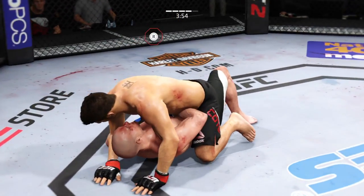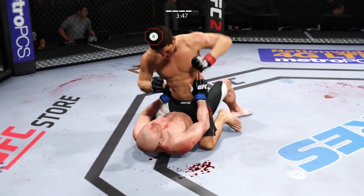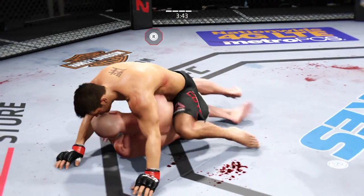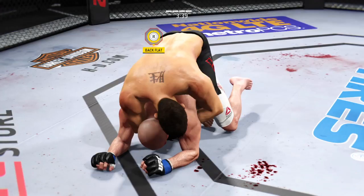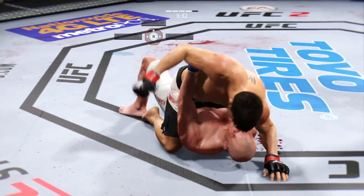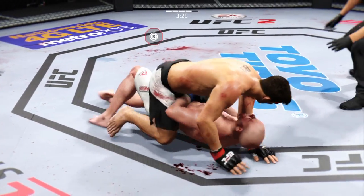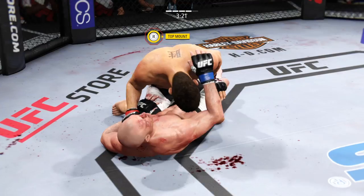He's got to mount him, and he's got full mount now, Mike. Kampmann with the left. He's got his back here, Joe. Flattened out. Mounts again. Man, that cut on his eyebrow is looking nasty. It just continues to get worse.